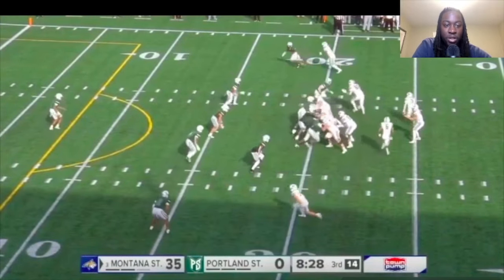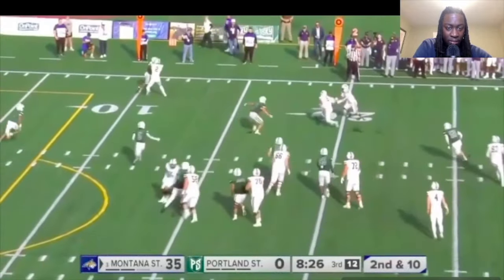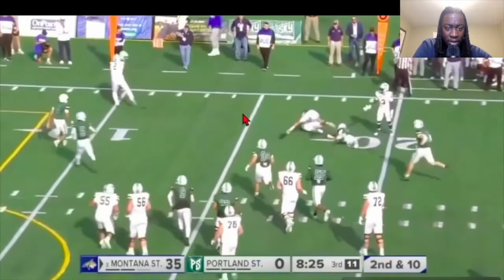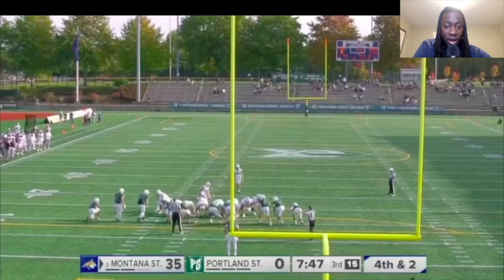Here you go, pre-snap motion with Ty McCullough. He's going to get the handoff, and this is where he's actually going to get injured. And I don't want to speculate, but the way this looks right here, that's exactly how I broke my collarbone. So I don't want to speculate and say it's a collarbone. I definitely think it's a shoulder injury, but he was down and in pain.